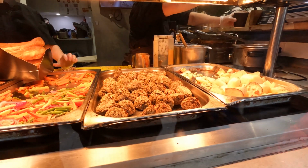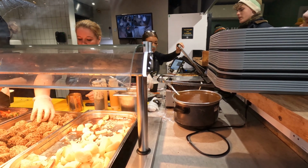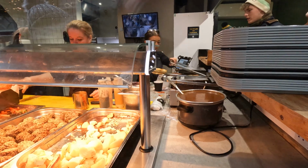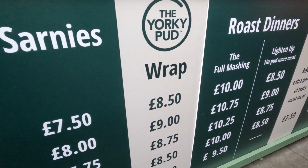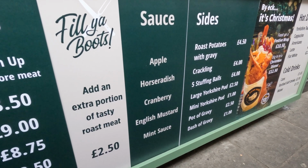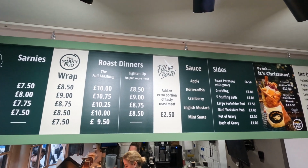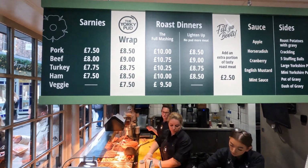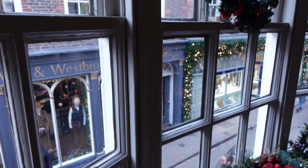The Yorky Pud Wrap is a giant Yorkshire pudding wrap with your choice of pork, turkey, ham, or beef, roasted vegetables, stuffing, gravy, and sauce. There are also other sandwiches on the board with pork, turkey, ham, and beef. And there's a Yorkshire pudding meal, which is a giant Yorkshire pudding filled with roast potatoes, seasonal vegetables, gravy, and your favorite sauce. It's hard to describe a Yorkshire pudding if you haven't had one, but it's basically like a pancake, has a little bit of crisp to it. It's just so much better than bread.